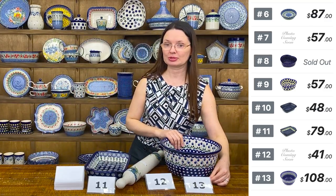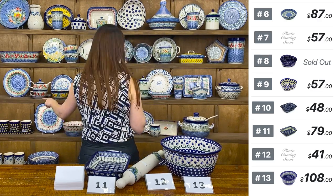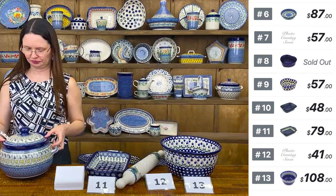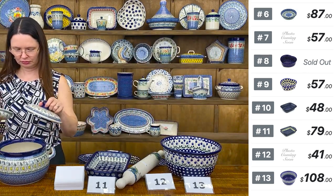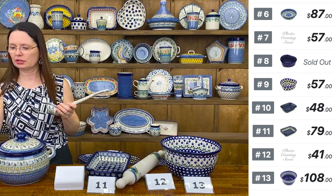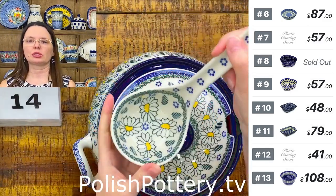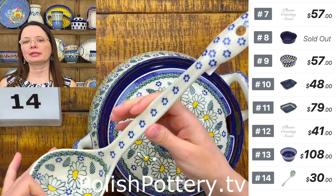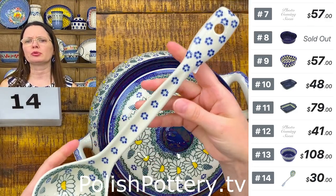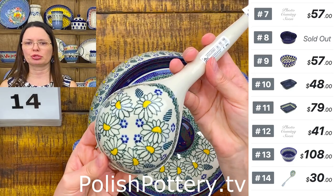And is of course from Ceramica Artystyczna. Next piece or pieces, I show that. Okay, let's go here. So we do have Crazy Daisy ladle from Ceramica Artystyczna. So here I have the ladle, and then I'm going to scan the soup tureen, and the soup tureen, I believe I have only one available. So I have a bunch of the ladles and only one soup tureen so far.